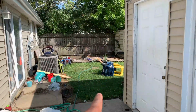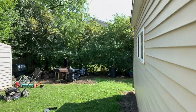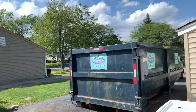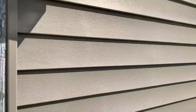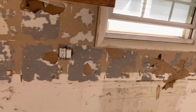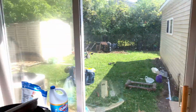I removed one of the sheds already. Gotta get the other one. All this junk from back here. But in the house, I gotta go nuts. It's filthy in here. Stuff is everywhere. I just tore down all of this crap. Removed all of this section so far. I'm gonna work my way all the way around.